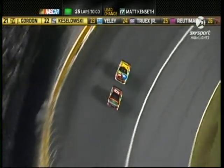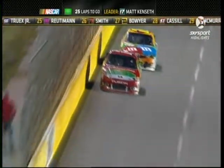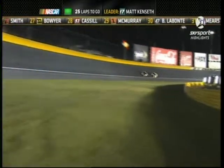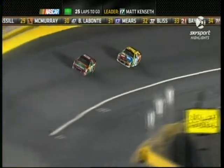Well, you can see Kyle Busch get down there on the 17th quarter round. Got him a little loose, but didn't upset that car too much. Kenseth to the lead. That was a great move. Man, what a move. Kyle Busch has led this race for about the last third of its distance. Now Matt Kenseth out in front, 25 laps to go.